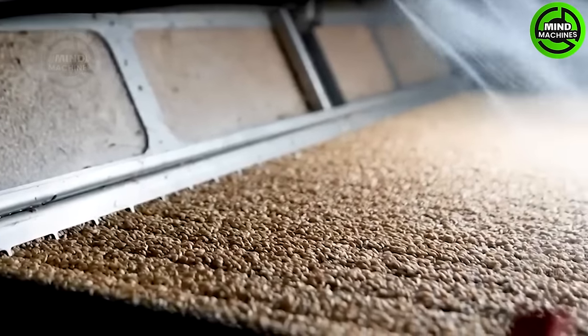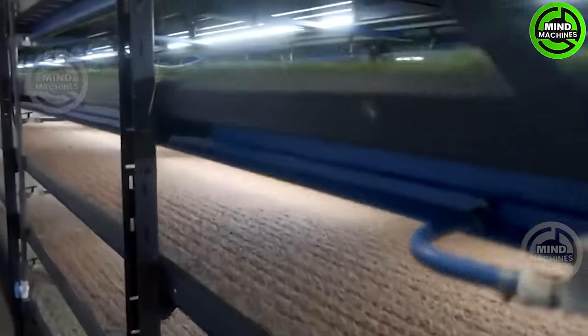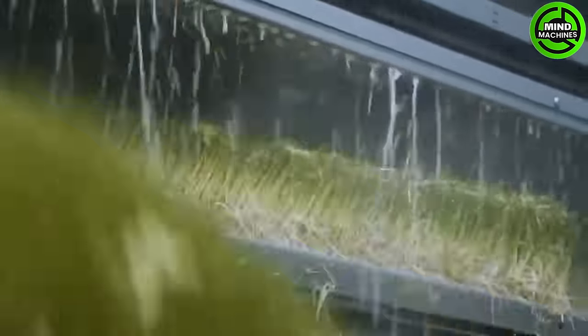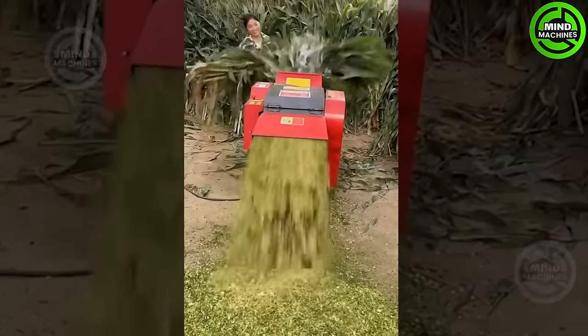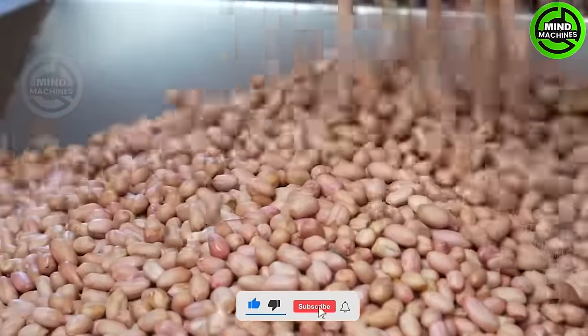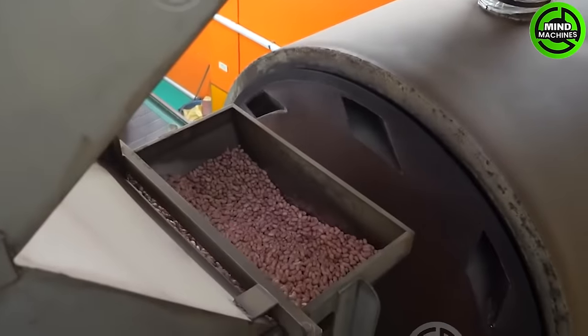Amazing! This automated barley planting machine is like a futuristic farmer. If my mom had this machine, she definitely wouldn't have to worry about grinding food for the animals anymore. This large capacity peanut roaster is like a nutty maestro, turning raw peanuts into golden delights.